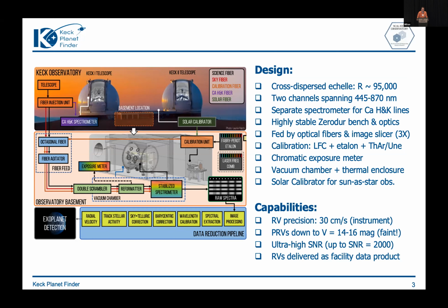The capabilities of KPF, we've designed it with a goal of 30 centimeters per second instrumental precision. This is a goal for precision over all time scales. We're already in many ways exceeding this on short time scales. We haven't yet had the opportunity to try it on longer time scales, but that will be an important test.